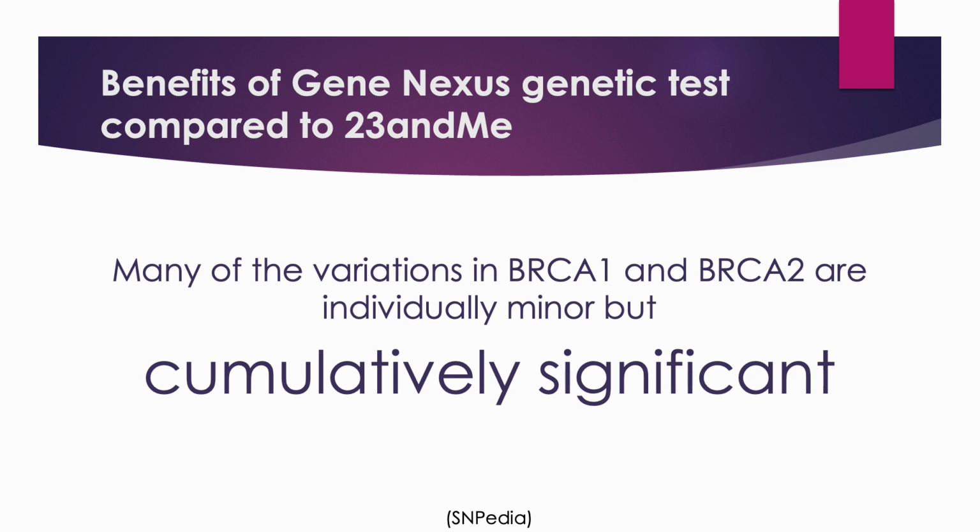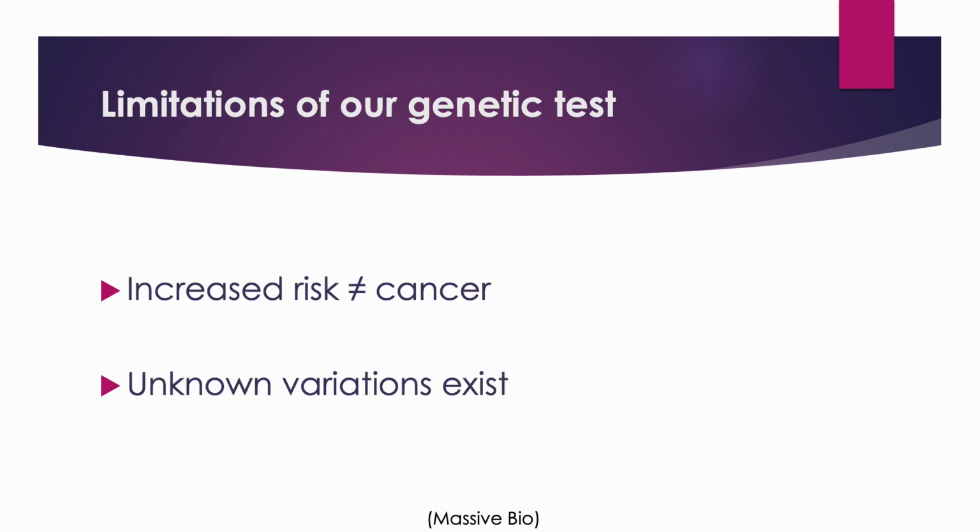Many of the variations in BRCA1 and BRCA2 are individually minor but cumulatively significant. This means that many variants must be tested to see the full picture of one's risk. By testing over 50 variants that are known to increase the risk of breast cancer, our test is the top genetic test in the country. Crucial for people to fully understand the limitations of genetic testing to make educated decisions about their health.